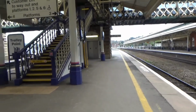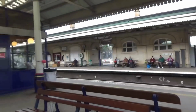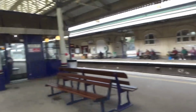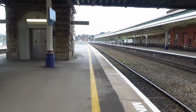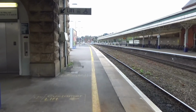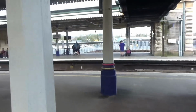As you go around here, this is an inaccessible footbridge. This is only accessible by the lift, which we'll show you in a minute. Around here as well is the Exeter St Davids waiting area. That's a big cube over here, a big waiting room. It's got a departure board inside, but it's not something we're going to go into. But it's there, the waiting room's there, and the lift is over here, which we will go in shortly. But I'm going to see a train now.